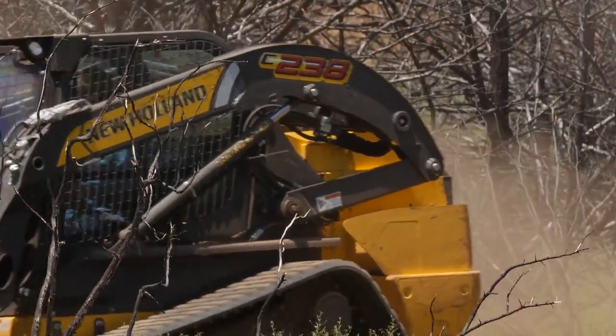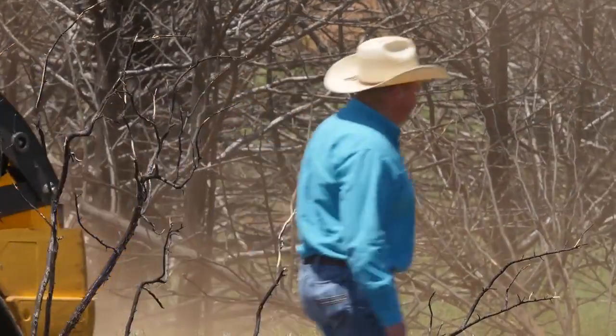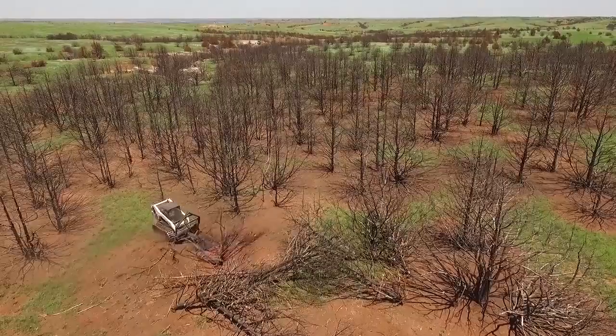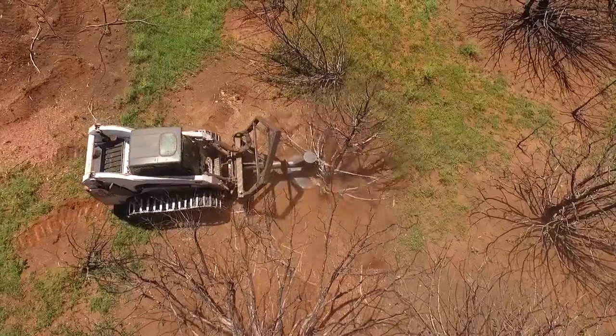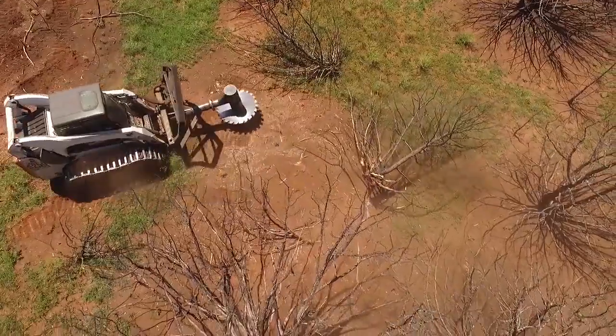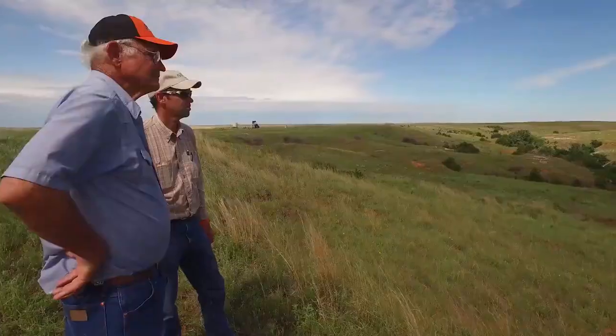It's prohibitive to use a chainsaw to cut cedar, so it's just easier, quicker to do mechanically. The cutters that have a buzz blade on the front, they charge by the hour, and mechanical is not cheap.